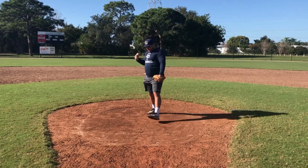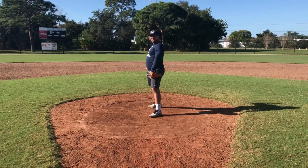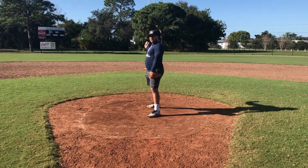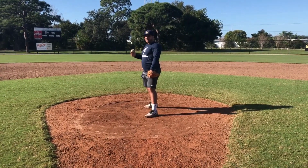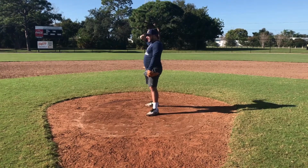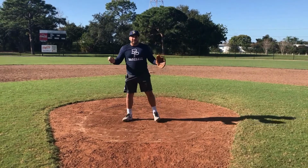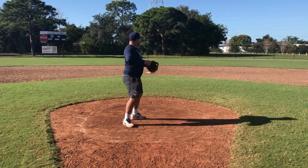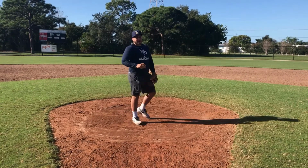Once you're here on the mound, of course you know where you have runners, right? You know you have runners on first, you know you have runners on second, you have runners in scoring position. You gotta think about possibilities. What's gonna happen if the ball is hit to me? What's gonna happen if the ball is hit to the left fielder, center fielder, right fielder? How am I gonna field it? If I get a ground ball to me, I'm gonna go to second depending on what the catcher is yelling. I'm gonna turn that double play.